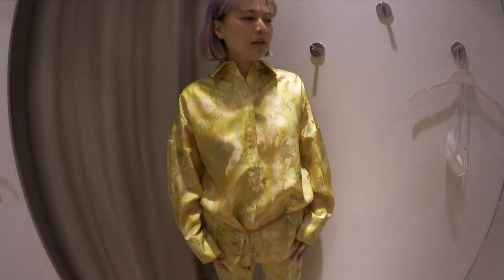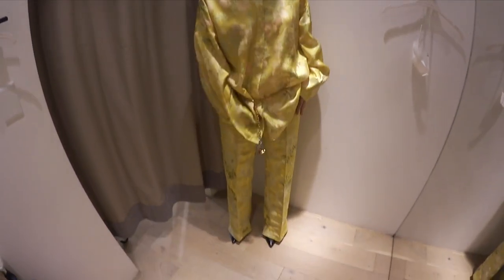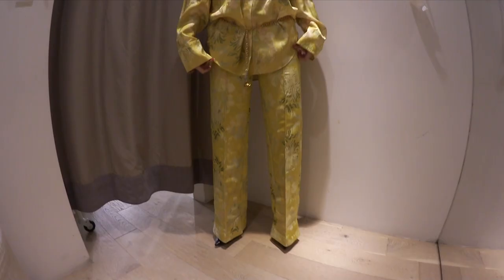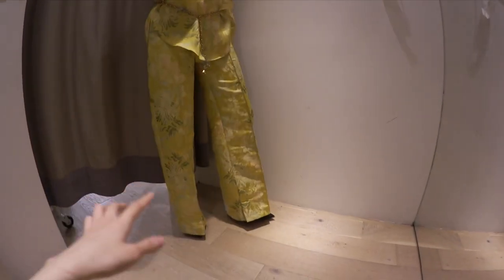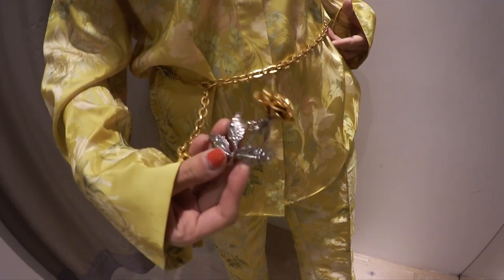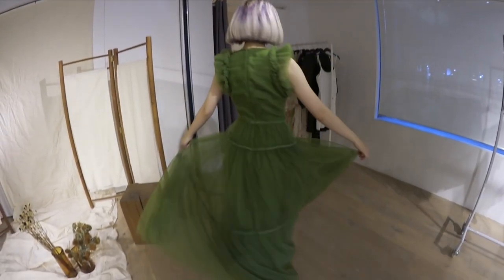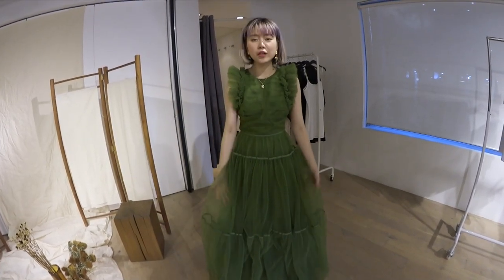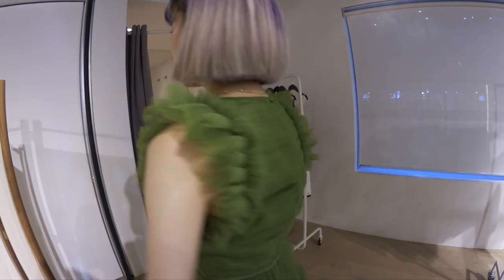Well, hello. Look at that long leg. It's a two-piece set with a bottom trouser. It's a bit small, so it's giving me a camel toe right now. But I love this shape. It really makes your leg look really long. This is the key point, this little accessory, the belt. There's a rose here. Gorgeous. So beautiful. Pretty. I love the color. The ruffles.